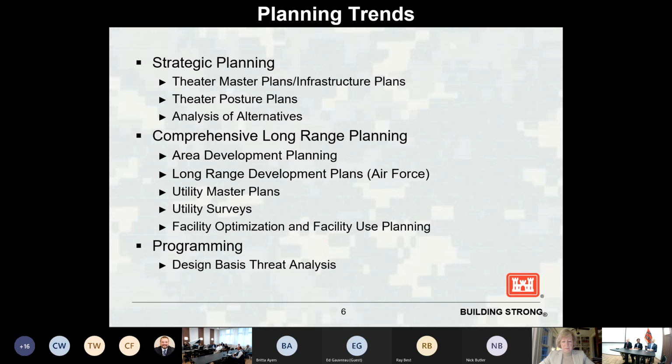cited, thought through, to see what are the consequences for putting in more housing, what are the outcomes of increasing the airfield, what other second, third order effects do we need to account for on that installation master plan? And then laying that out in sequence, coming up with some kind of cost estimate, and then that sets the stage for us to be able to go into the actual programming effort following that.